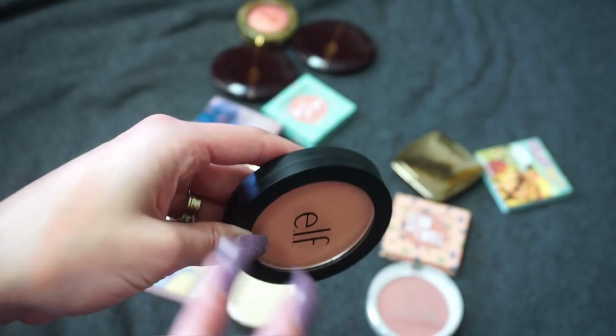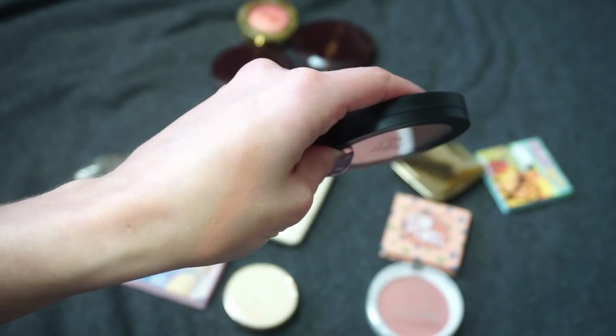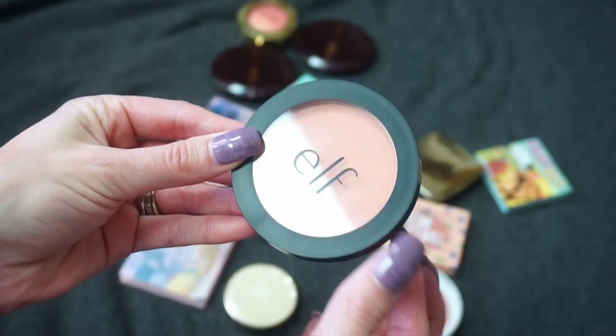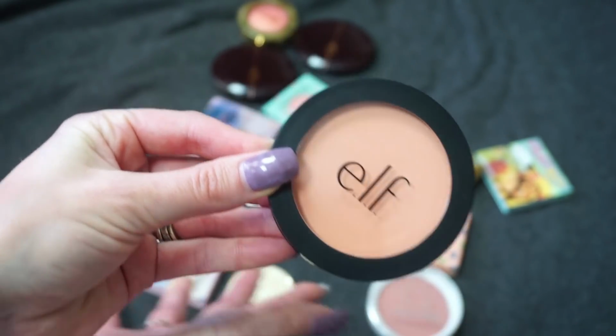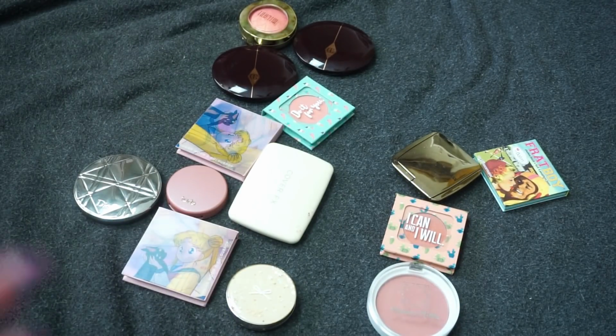This one to me is more matte though than the Buxom one also. Sometimes I feel like blushes are hard to swatch too, but I feel like this one is more matte, where I like the Buxom Seychelles because it's more glowy. But again, it can be a nice option. So I am going to keep that one, and we'll be giving my full review hopefully shortly down the road.